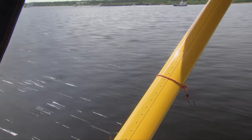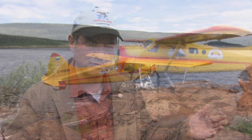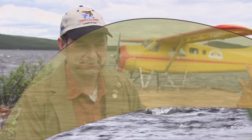Of course, the Eagle River has a long history of great Atlantic salmon fishing. It's a $500 add-on that we do right here at the lodge, and you get to experience a full day fly fishing for Atlantic salmon.